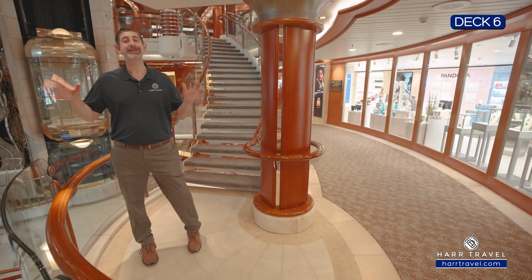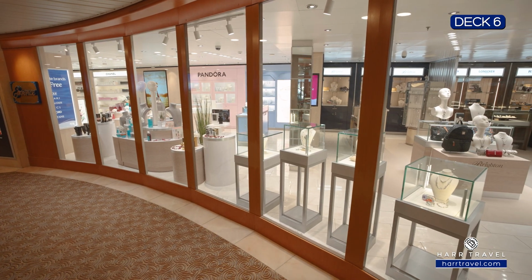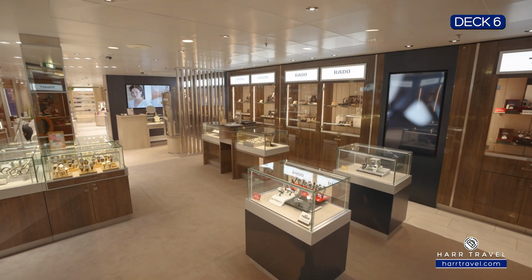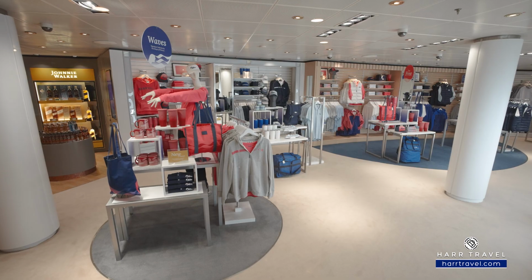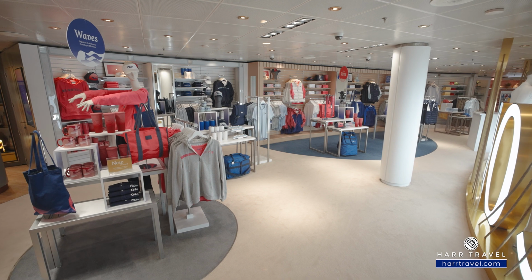Now, up on deck, you'll find several retail opportunities. Over to the side here, you've got fine jewelry, you've got different styles of bags, watches as well. They even have some Pandora on the far side and cosmetics. Opposite, you're going to find all your favorite logo wear. They've got shirts, they've got jackets, and quite an extensive collection of souvenirs depending on where you're visiting. Once again, all this is at the duty-free pricing.